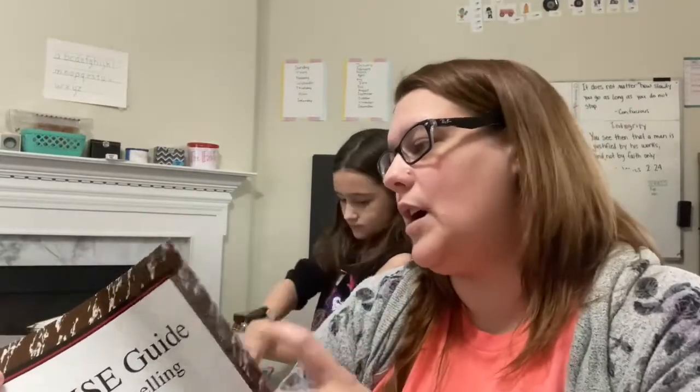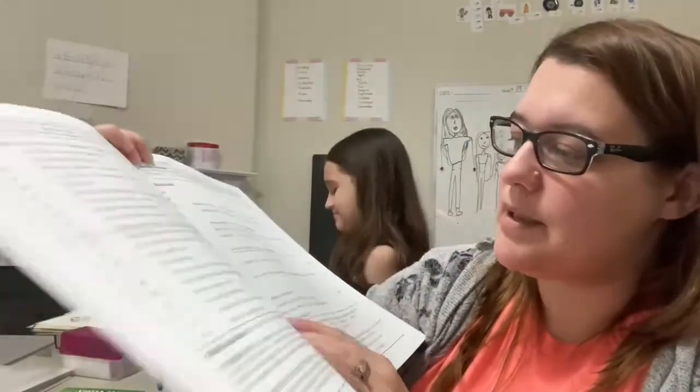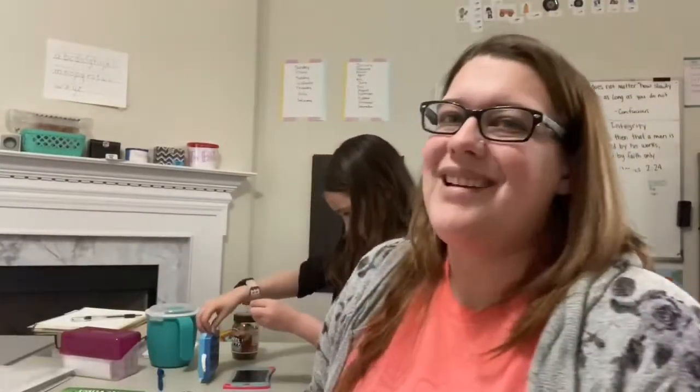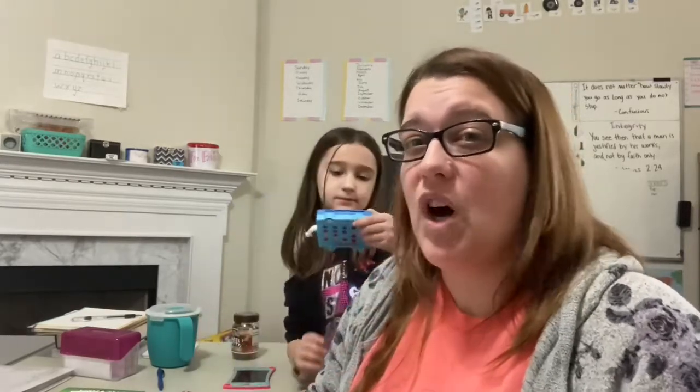So if we're looking at section 1 or section A, which is our easy top, butt, and cat red books, if you look real close at the word all, you'll see a 3 there, or a little number there. I don't know if it's focusing very well. That is your first markup. That is the third sound of A. And so you put a 3 over it. Okay, I kind of get that. So the first sound of A, which is ah, gets no marking because it's its most common sound.